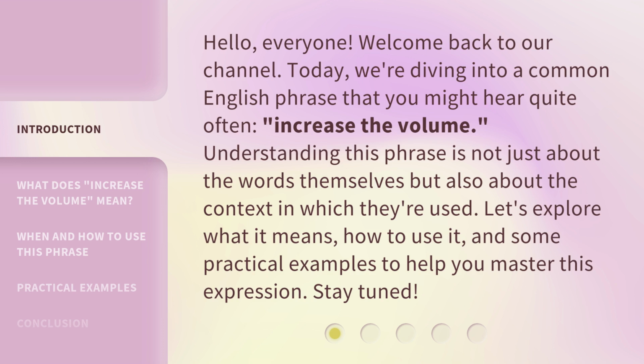Today, we're diving into a common English phrase that you might hear quite often: "increase the volume." Understanding this phrase is not just about the words themselves but also about the context in which they're used. Let's explore what it means, how to use it, and some practical examples to help you master this expression. Stay tuned.